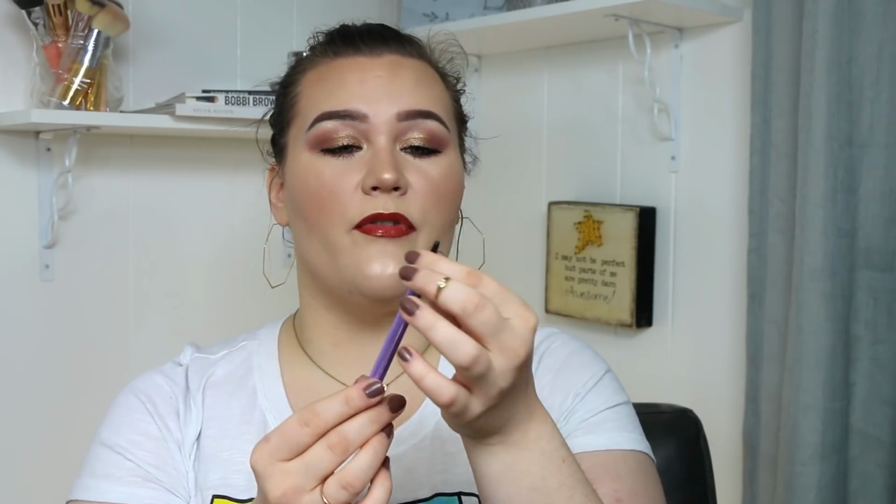Now, moving on to the Brow Blade. I love this product. Okay, so you have the twist up pencil. We've all seen these at this point. You have a twist up pencil on one side and then you have more of a felt tip liner kind of thing on the other end. You can go in, create nice little strokes. You can do whatever and then fill in with the pencil on the other side.